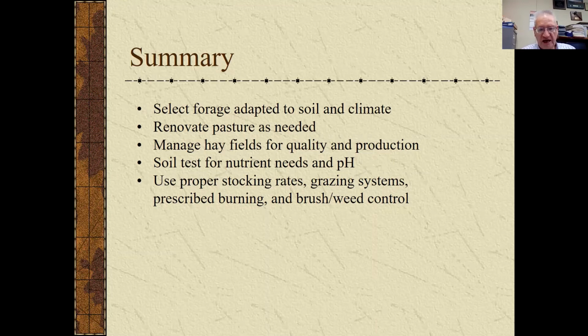I didn't talk too much about hay production, but managing hay fields for quality and production is important as well. If you're mowing these native grasses, we'd like to see that hay put up by the middle of July, so they have time to recover the rest of the summer. Then soil testing for addition of nutrients that you might need, or to modify pH; using proper stocking rates; grazing systems can be used; judicious use of prescribed burning; and brush and weed control are all things that we can do to hopefully properly manage our pastures.